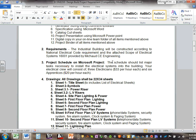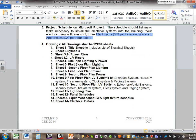Project schedule. I'm not going to go into details now, but it talks about the people. We're going to have 9 electricians, basically 3 electricians and 6 apprentices, and that's how much we're going to pay them. That will be great when we do the estimation later on.